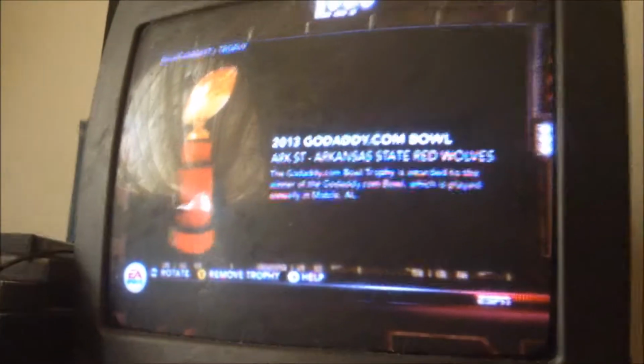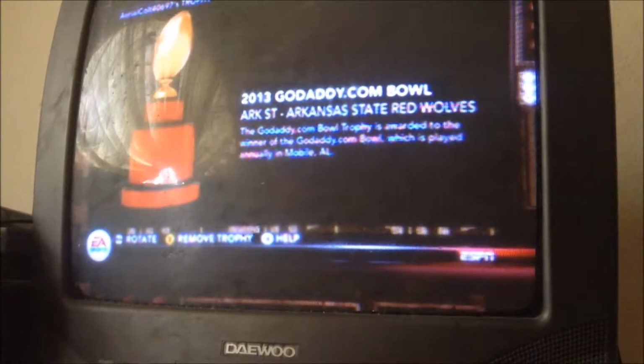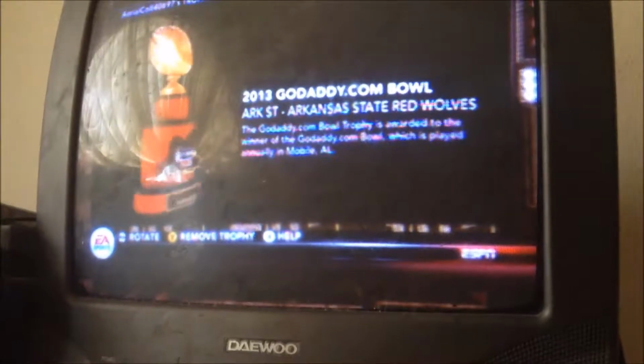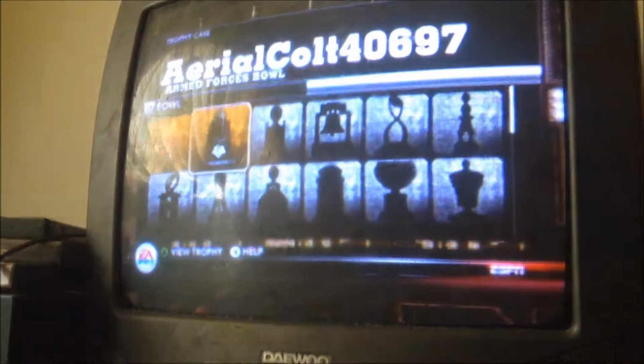We're going to start off with the GoDaddy.com Bowl from the Waylon Smithers Coaching Carousel series. I don't remember much about the game. All I know is we won. And a beautiful trophy, too. It's a shame the GoDaddy.com Bowl no longer exists. Oh, wait, I think it does.